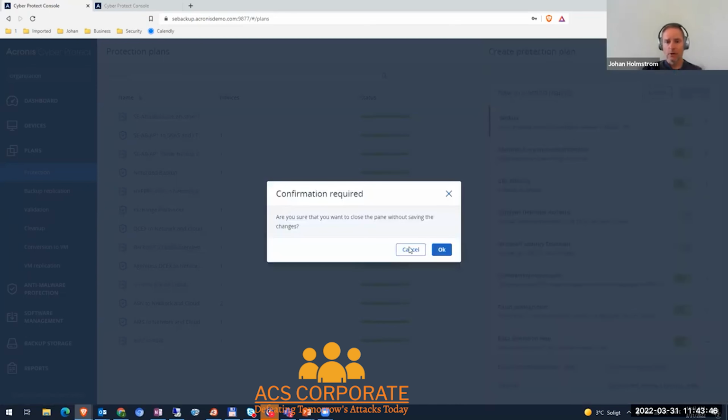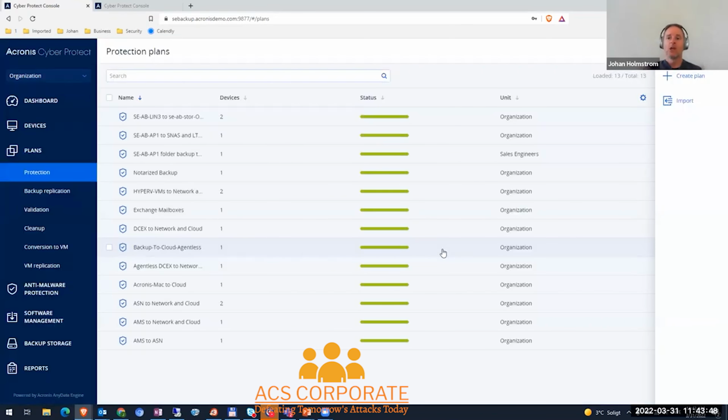Now, as you see, all of those things are available within one protection plan. You set that up, it runs for all your devices. And obviously with these, you can have multiple protection plans. If you try to create a protection plan that overlaps with another one, it will give you an error message.